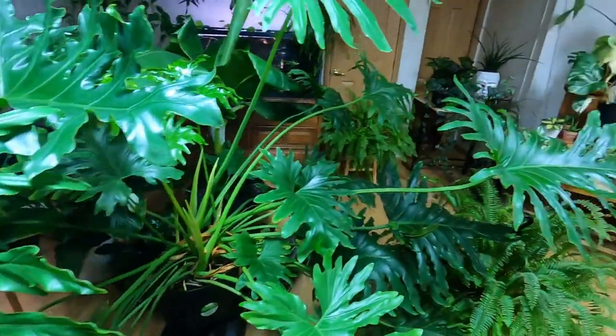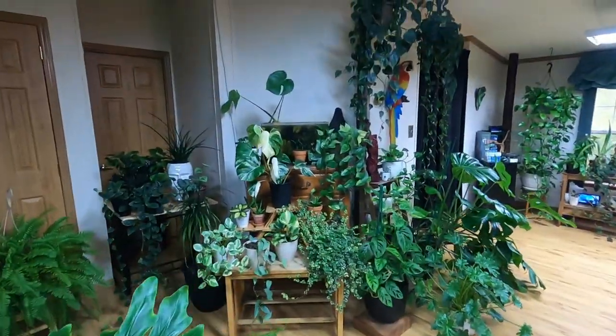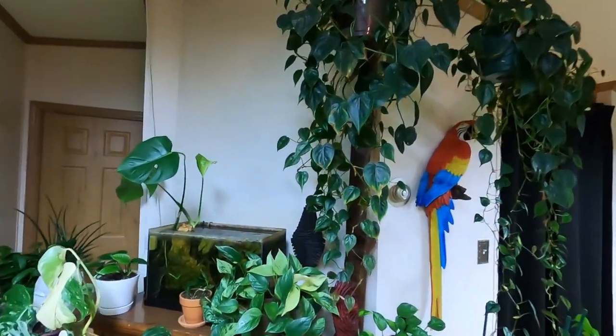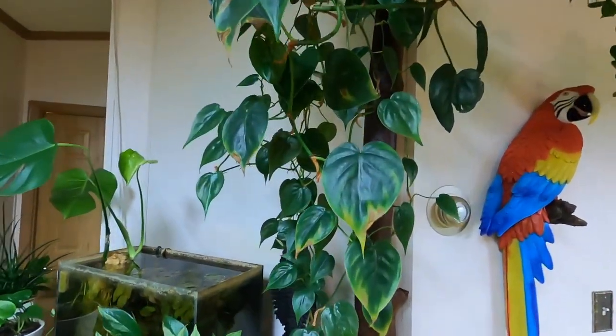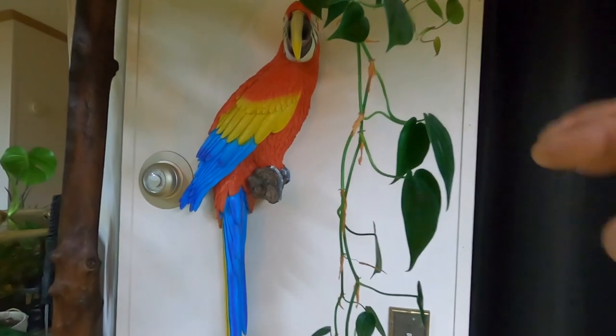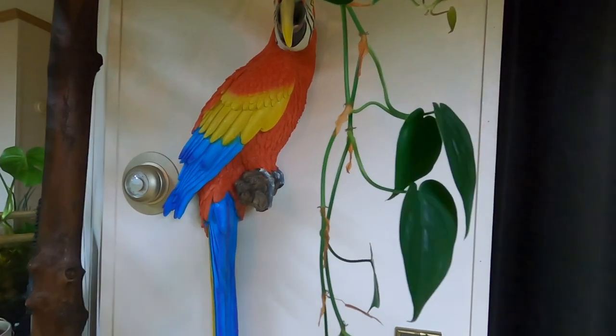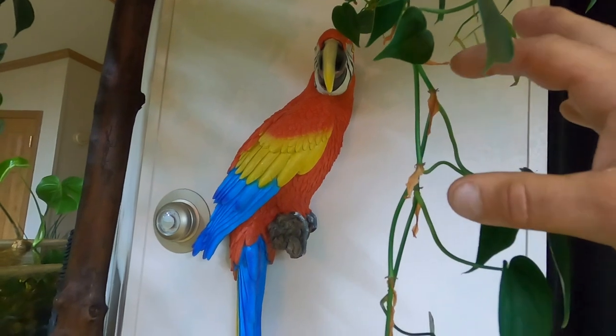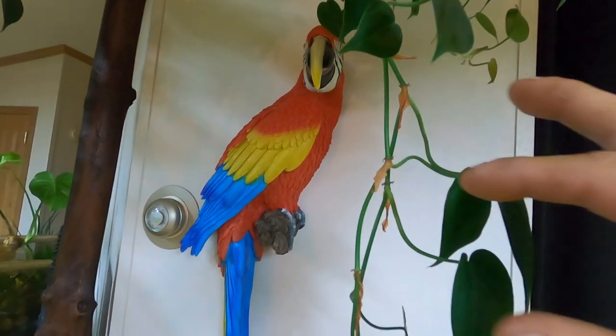I got some more of these heartleaf philodendrons over here in hanging baskets, and you'll see the leaves are a lot smaller. Not only are they smaller, but where the leaves grow out, these are nodes right here where a root can grow from. The vine will be smaller, thinner, and the leaves and the nodes will be spaced out farther.